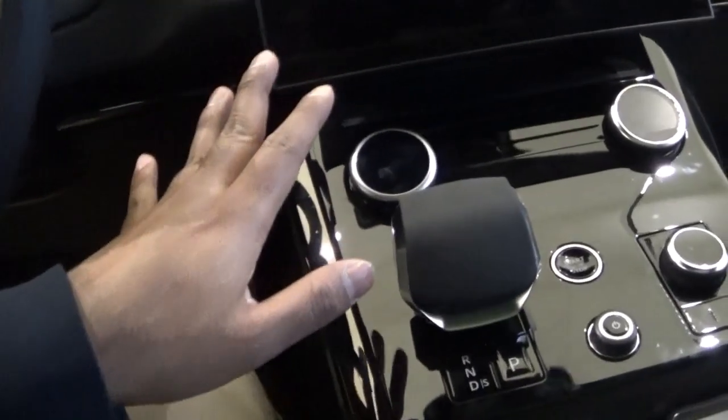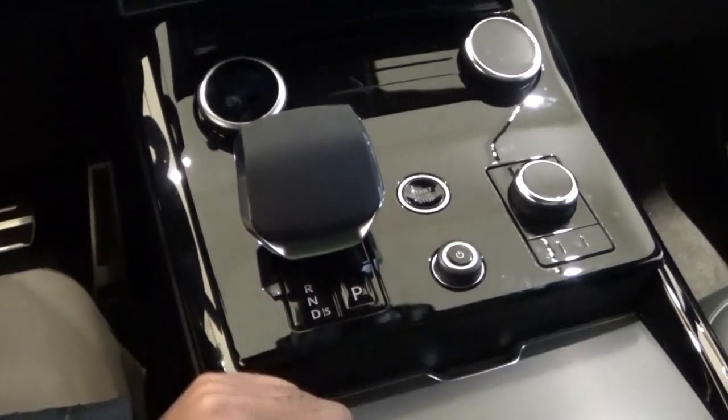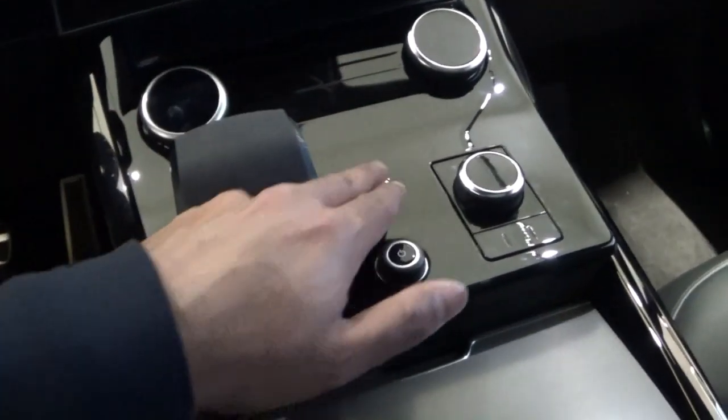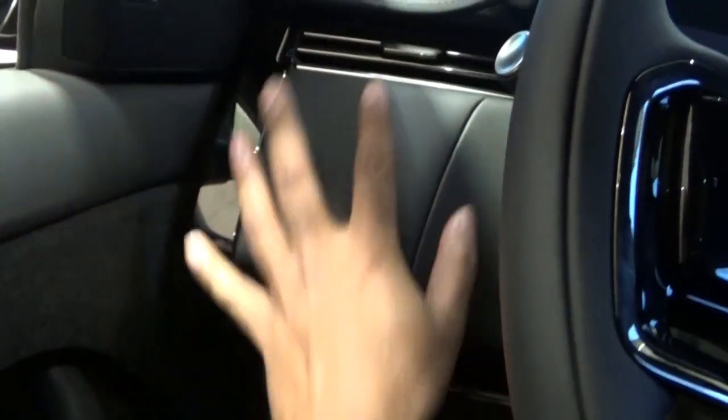Range Rover has decided it's okay to put the start-stop button right next to the media control, right here. Now, wouldn't it make more sense to put the start-stop button right here, maybe, or maybe here, like in conventional cars? I don't know why Range Rover decided it's okay to put it right there in the middle of all the controls. And you don't get any storage space up here for your glasses or anything. On this area, there doesn't seem to be much going on, guys. No additional storage, no controls, nothing is happening over here, guys. Except there's a button to open the rear door, and that's it.